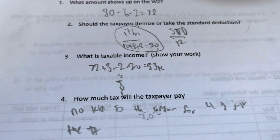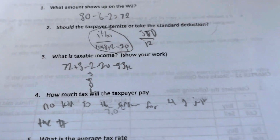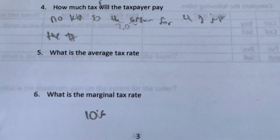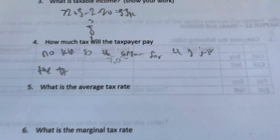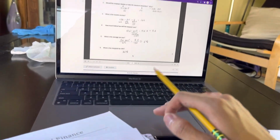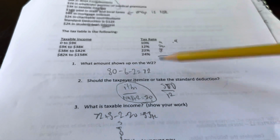Okay, the average tax rate is the tax divided by W2. Tax paid divided by W2. And then your marginal tax rate is whatever bracket you ended off at.